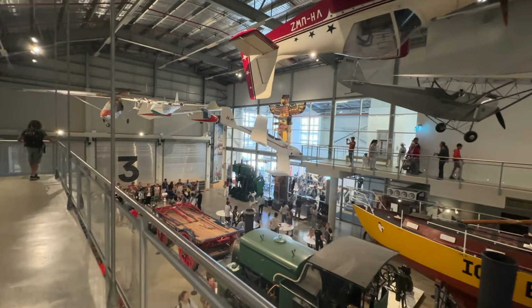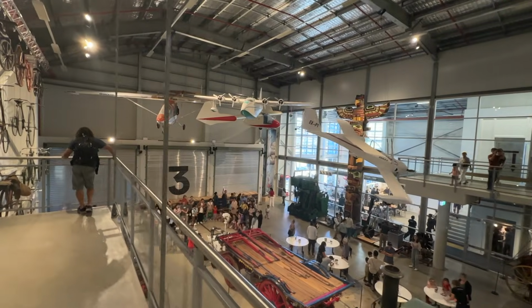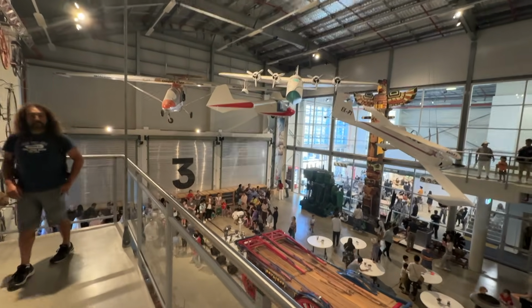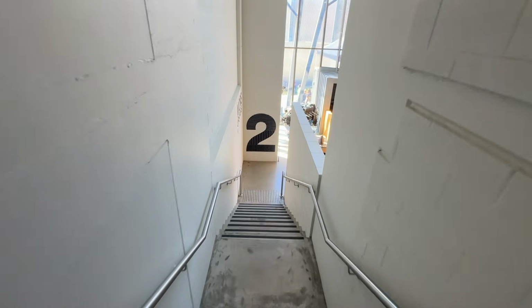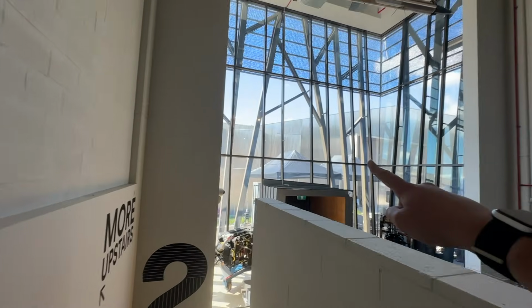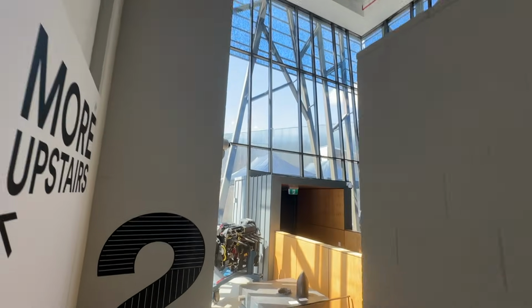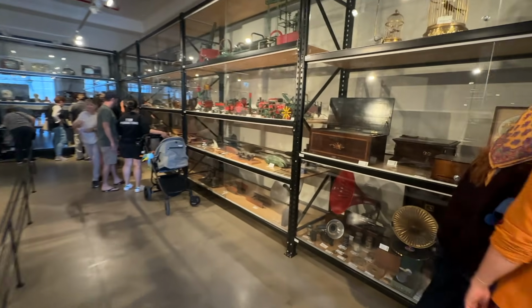So this is the existing museum's Discovery Centre here at the moment. It's situated on 2 floors, as you can see along here. So we go down these stairs to continue to the main part of the museum's Discovery Centre. And just there, that's the new building, just over there. Inside of here is store 2. So there's lots of stuff.